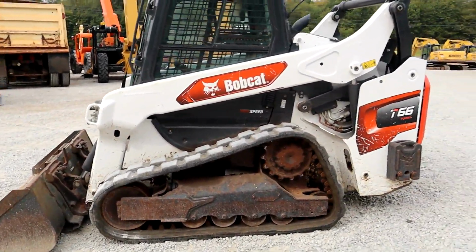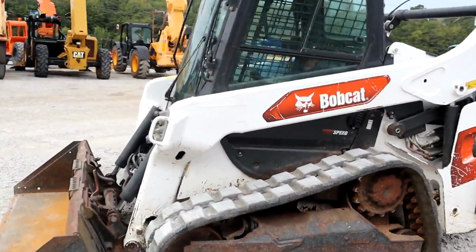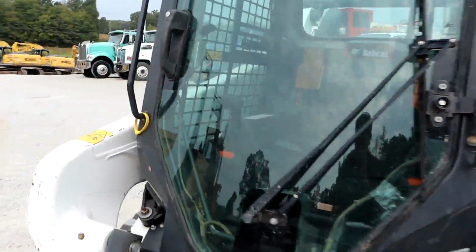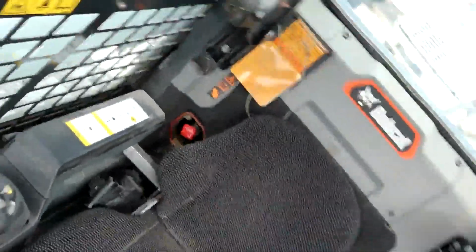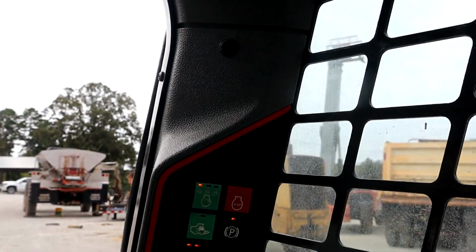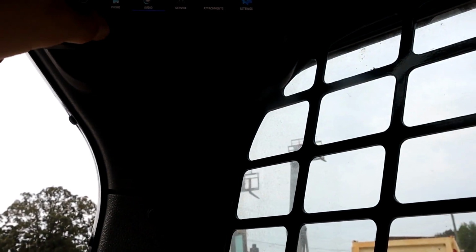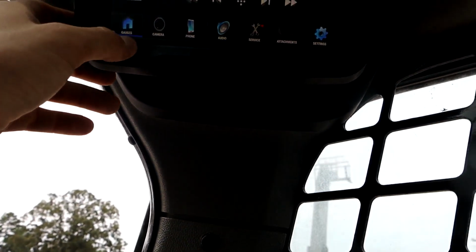2,450 pound operating capacity, 74 horsepower, turbo diesel. Nice radio in here, y'all. Connect your phone. Check that out, y'all. This thing is nice. 3,100 hours.